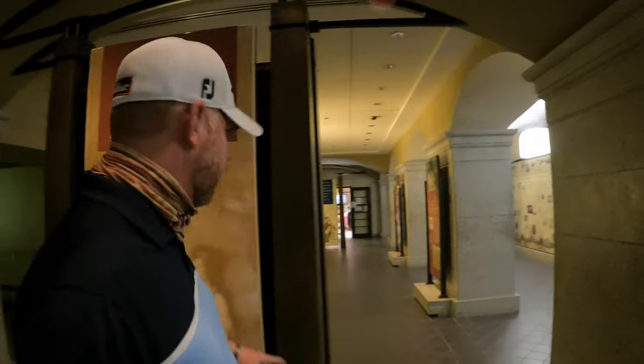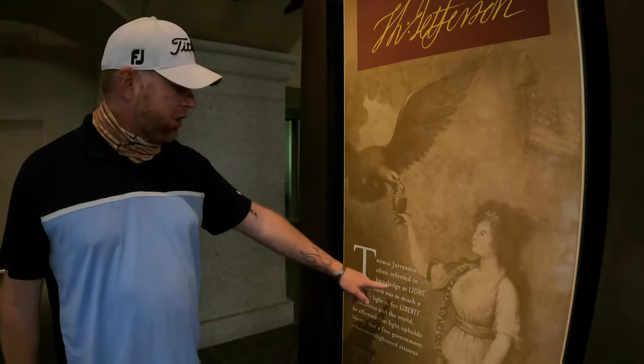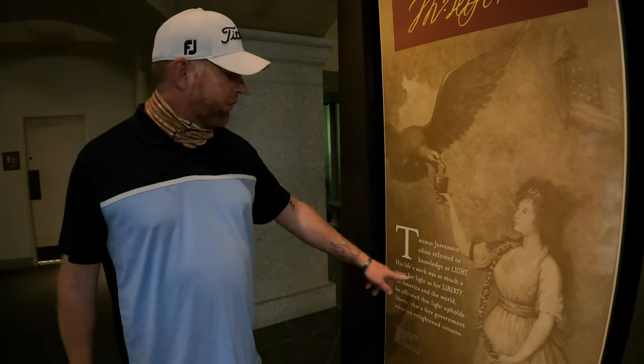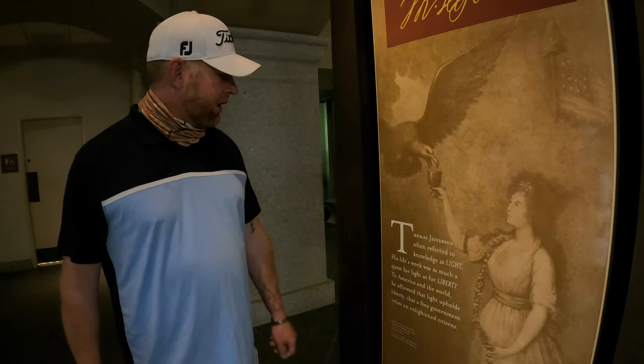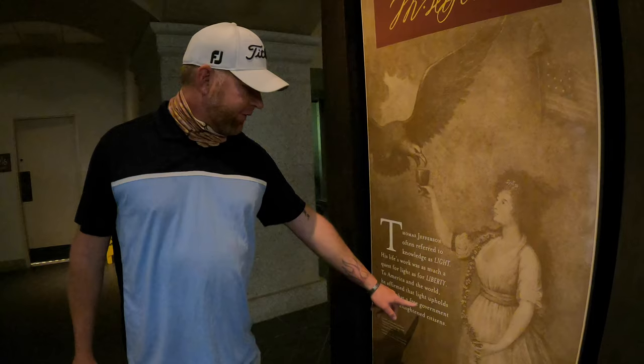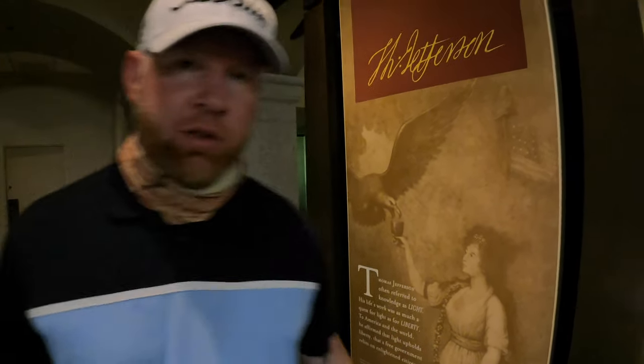Now, when you come to the Thomas Jefferson Memorial, you can actually go down, and there is an area down here where you can learn some more history. And here's a good quote that I found right here. Thomas Jefferson often referred to knowledge as light. His life's work was as much a quest for light as for liberty to America and the world. He affirmed that light upholds liberty, that a free government relies on enlightened citizens. So do your part to gain knowledge.